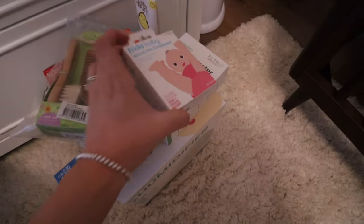I got this rubber duck that tells you if the bath water is hot or like good. This is for me. I got some primer because I was out of it. And then I got the Frida Baby nail clippers because I've heard these ones are really, really good. Which kind of scared to clip his nails, and I want to get one of the files as well. So, but also just wanted to have a pair of nail clippers.